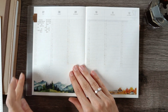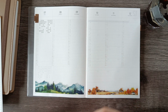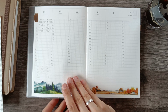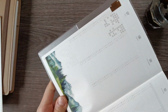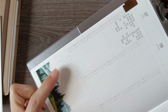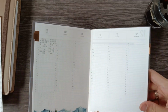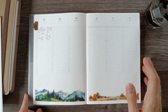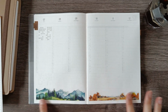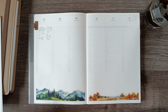And here I just color in the boxes whether I've done the habit or the thing or not. And I wrote them down at the bottom here, and I did so very, very lightly. Like you can barely see it. And that is good enough. I didn't want it to sort of clash with the decoration, but it's still visible enough to be readable and legible. So that's perfect.